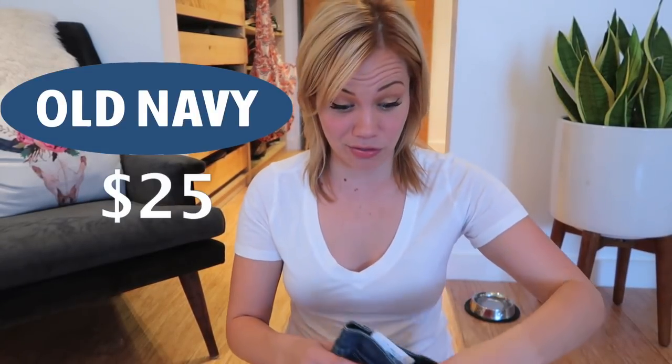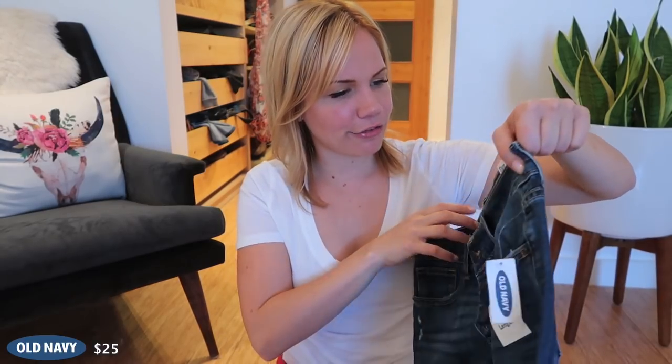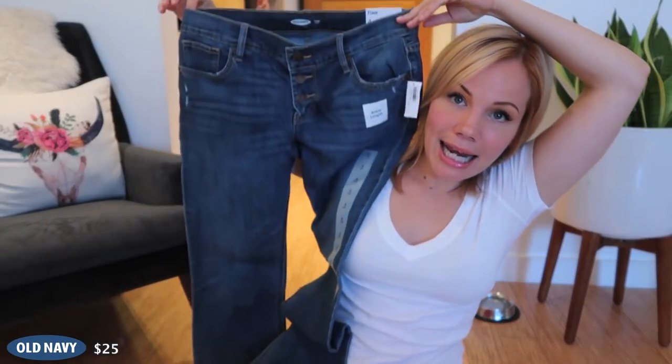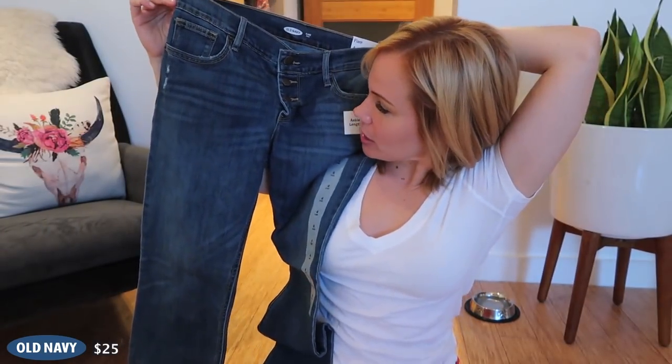But let's see. Let's start off with these Old Navy ones that were only $25, which I think for a pair of jeans is really good. These are ankle length flare. I got them in a size 4, and they look like these. Actually, I think these are really cute.